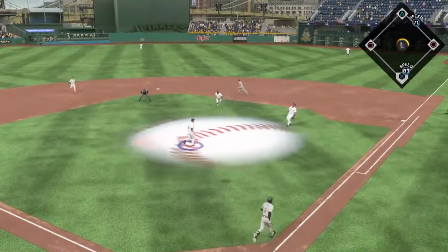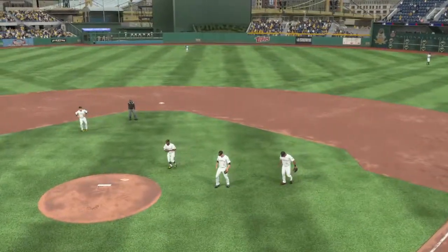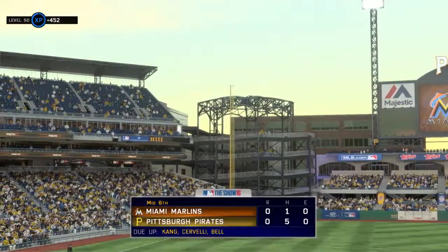High pop-up. Number 30, just to the right of the mound. No trouble with this one, and the inning is over. Make it 6 shutout innings as he continues to give them fits out there.